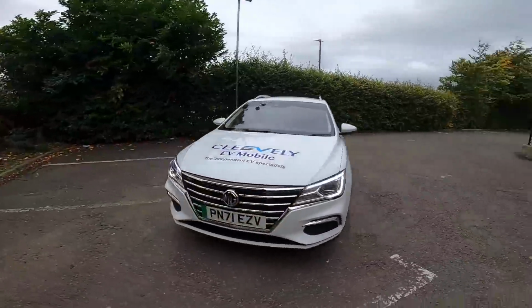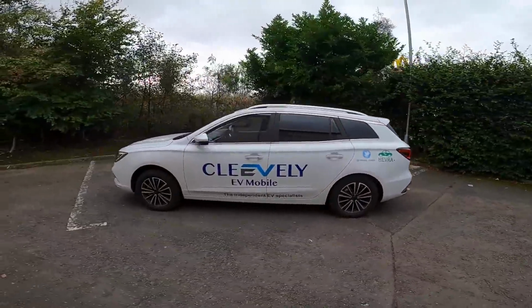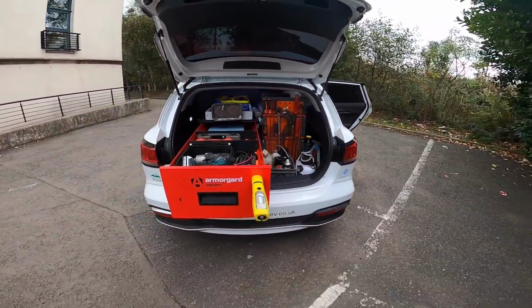Morning folks, welcome to another episode and welcome to our converted van MG5 long range. You're going to be with me for a week and I'm going to show you just how good this is for range and getting around the country.